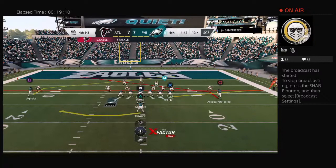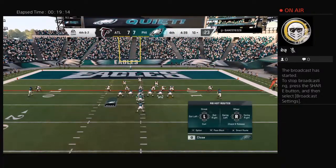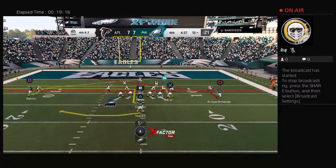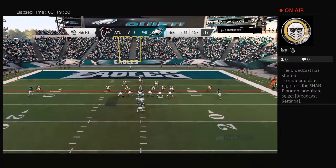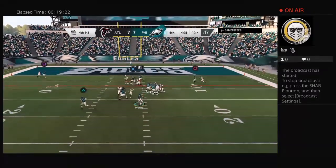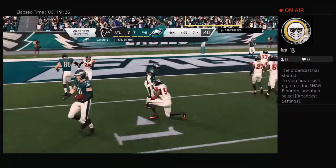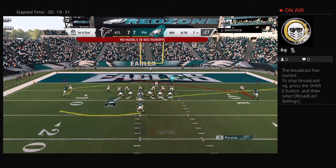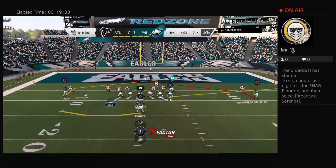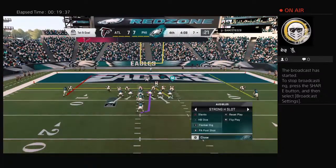Wentz going to go on 4th down. And he finds his tight end. It's Ertz. And he picks up the first as he's able to take it down to the 7-yard line. Able to convert on 4th to bring up 1st and goal. That's a big 3 yards right there.